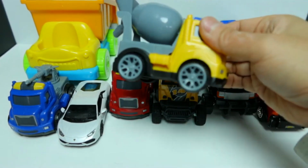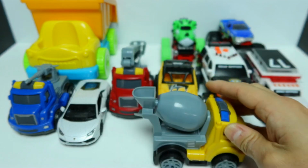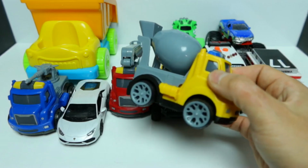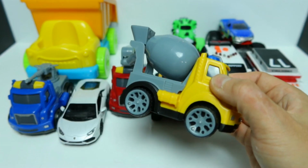Whoa. Next one is a yellow truck. It has a green mixer in the back. It turns. This is a cement mixer truck. It brings building materials to work field.